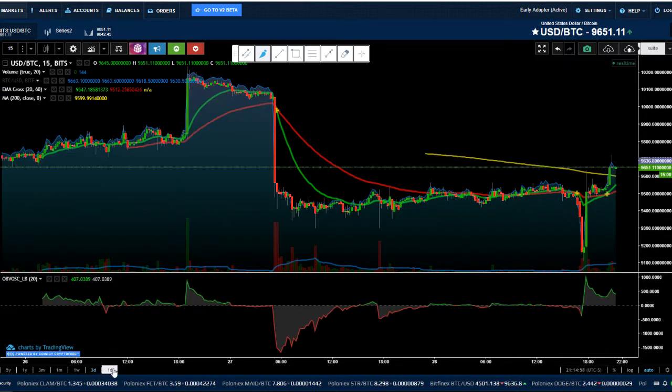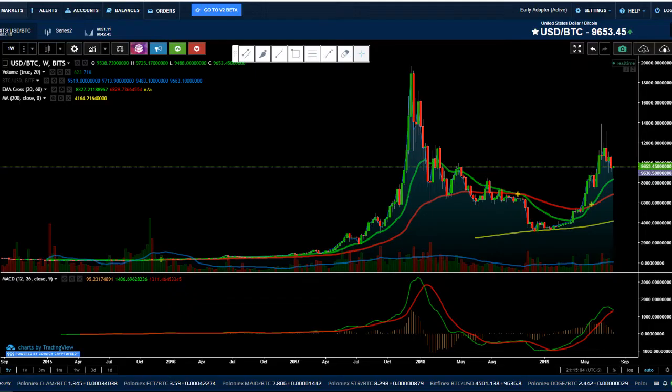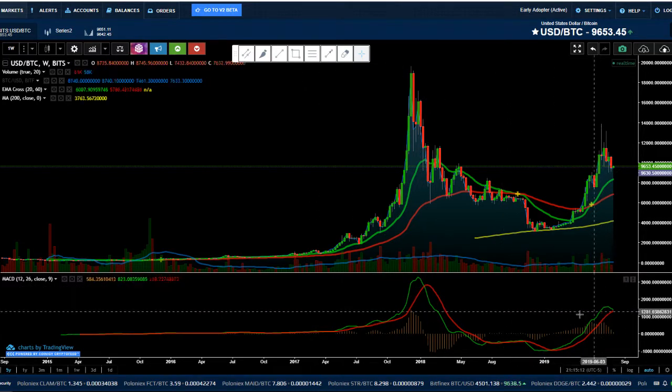I love that we can record it and see tomorrow, how does that unfold? How does that change? How does that match up with our charts? Can we find this same pattern in a different market that we can benefit from? Okay, but now we're onto the weekly MACD indicator. It's crossed over and going down.